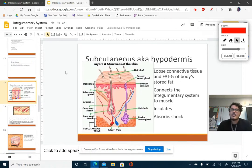Almost done. Subcutaneous, aka the hypodermis. I just tend to call it hypodermis. Please, please, please remember that anything below the epidermis is considered connective. So the hypodermis is also connective tissue. What else do we find in that connective tissue or in the hypodermis? Roughly half your body fat. So we find quite a bit of concentration of body fat here too. Remember, we call that adipose tissue.